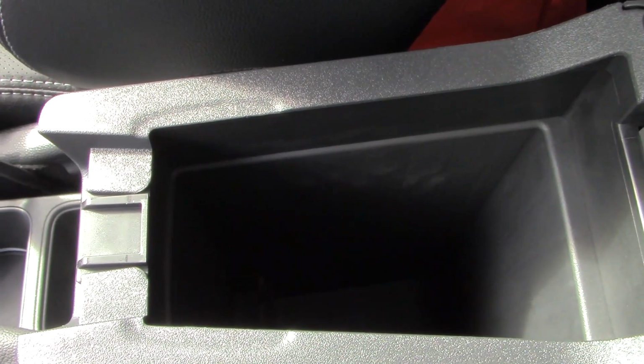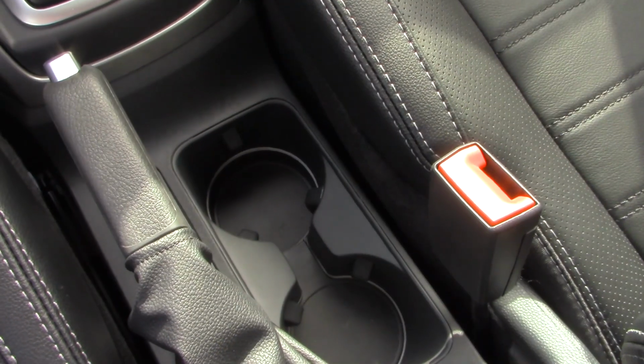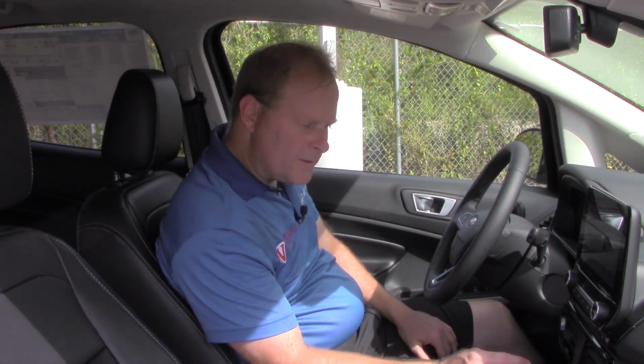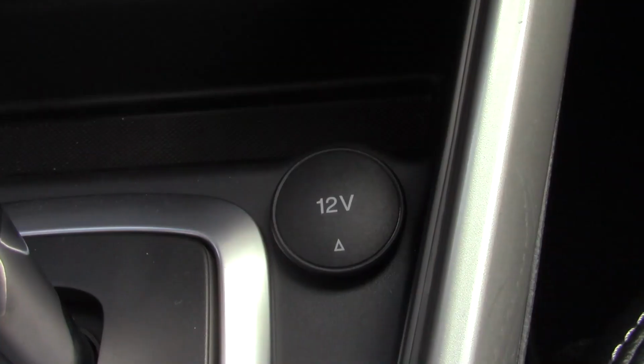There is a console here in the middle, and if you first open that up and think, well, that's not a lot of space, you can actually take the insert out to increase your space in the console as well. You also have two cup holders right here, a little bit of storage behind that, and the emergency brake, the shifter for the 6-speed automatic transmission.